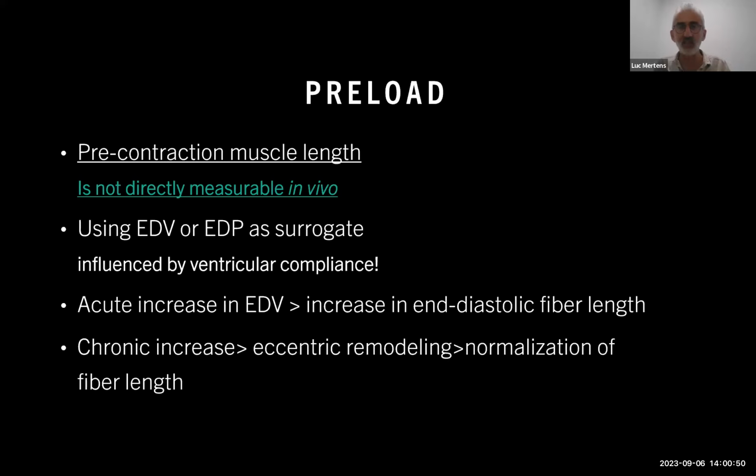Again, when you have an acute increase in end diastolic volume, or volume you put into the heart, you can speak about an acute increase in preload. Because if you fill the heart more, then you will have an acute increase in preload. Now, again, when it's chronic, when you have a shunt, like for instance a PDA, can you say that the heart chronically works at increased preload?